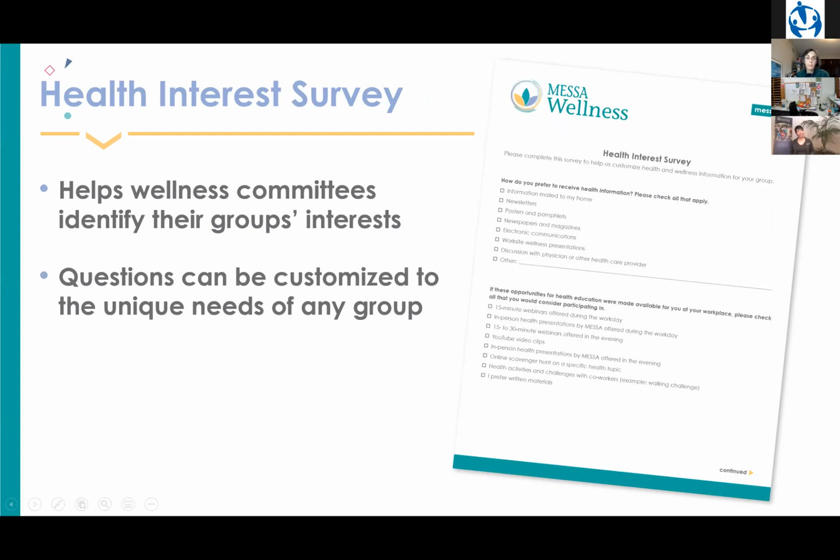Next, the health interest survey. Now, we have a unique health interest survey that we use with our districts. So if you're interested in that, let me know. And you can also find this in our wellness toolkit on our website. But a health interest survey is a way to find out what your group wants. So often we plan activities, but we don't find out what people really want to do. We don't find out what time they're available. We perhaps don't take the time to find out the ideal communication mode.